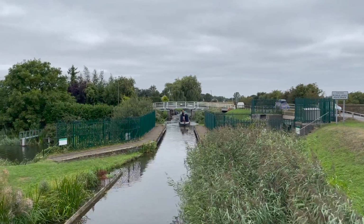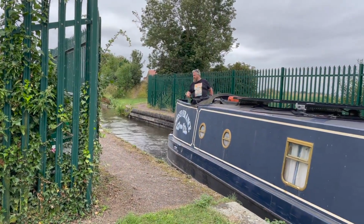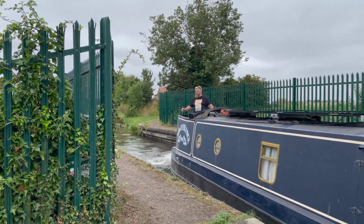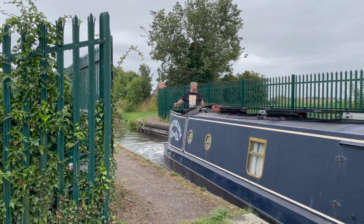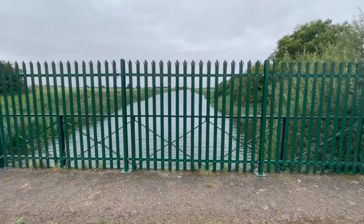This is Marmont Priory Aqueduct, where Well Creek crosses over another part of the Middle Level navigations. Below is the 16-foot drain. Michael reverses to have a look, and hopefully we'll be down on that water in a few days. Clearly that is wider than 16 feet though.